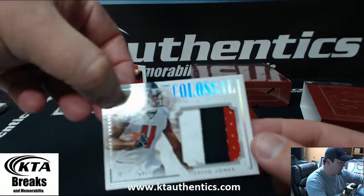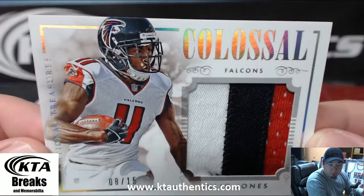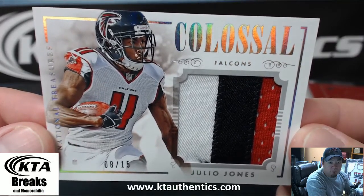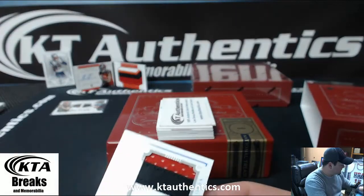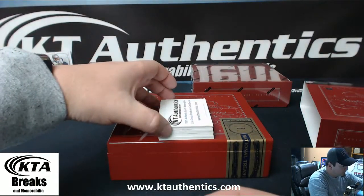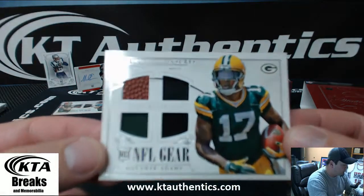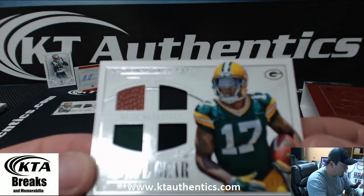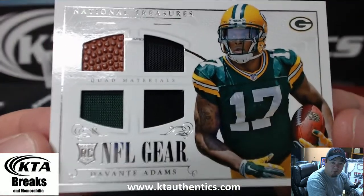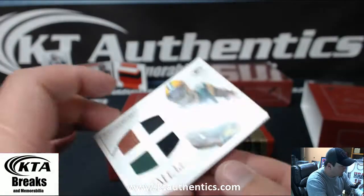Nasty 8/15 three color patch Julio Jones for the Atlanta Falcons. Brahman, Julio Jones. Wonder if he's going to be doing the Julio this year. NFL gear, ball, jersey. I want to say jersey or maybe glove, I'm not sure. /51/99 for the Green Bay Packers, Devontae Adams. I have a feeling this kid's going to be a stud.